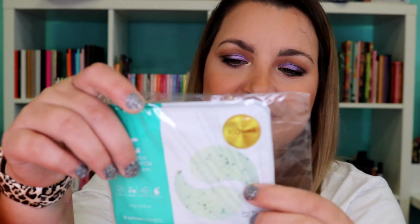Next up after that is the JG Green Tea Eye Gel Patches. That's what they look like. They kind of look like matcha tea, but I love eye patches, so I'm super excited to get these.